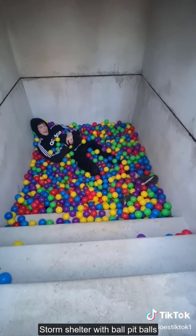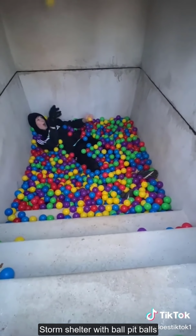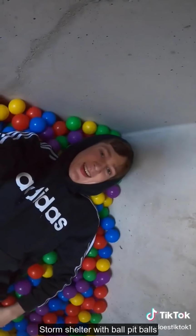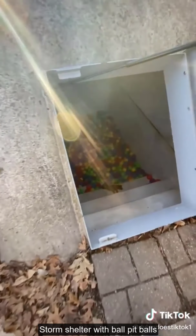It was pretty cool. I threw the balls in the air, and then I started trying to make it into this little hole. I missed, and then got close, and then kept going until I got it. Then I threw it at that hole, chilled a bit, and jumped in. And here's what it looks like with the door shut, just an underground ball pit. Let me know what else I should do.